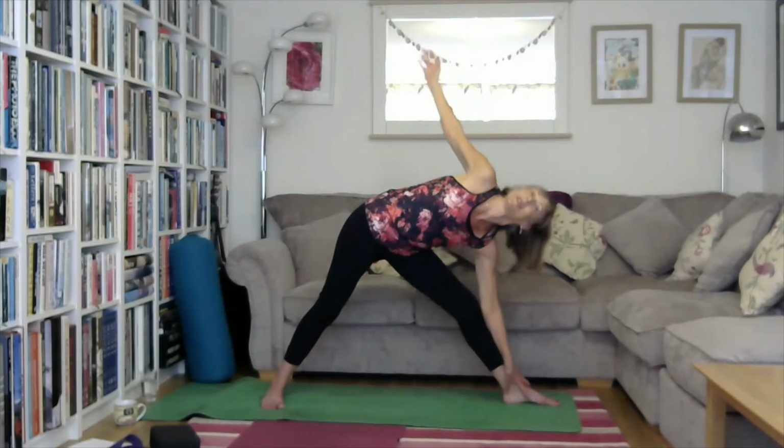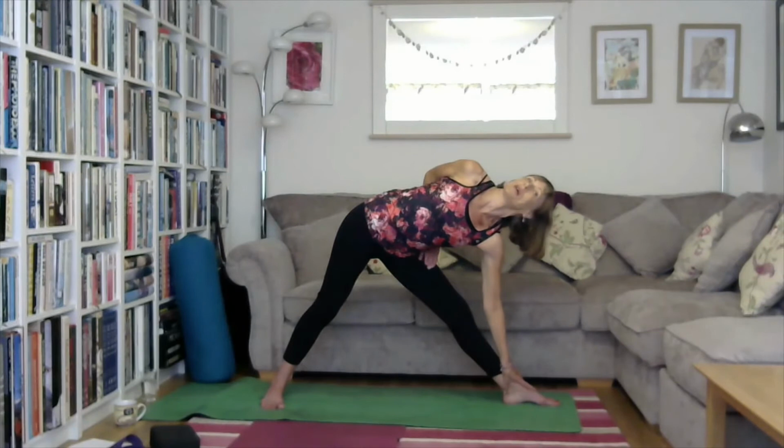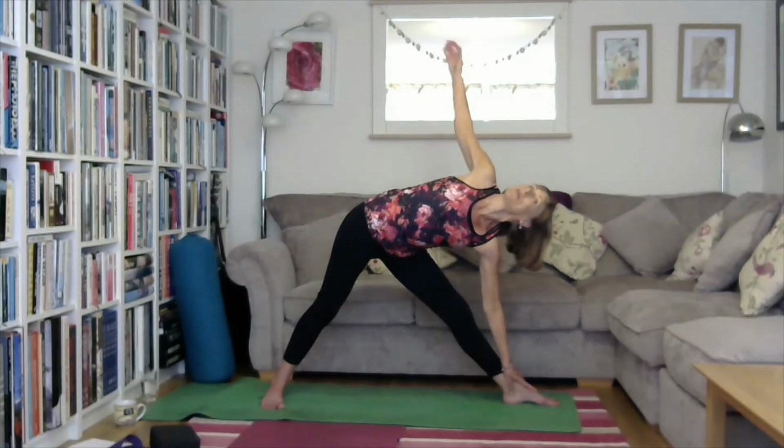Well done. Breathe in. Breathe out. Breathe in. And out. Breathe in. Reach. We're going to hold this. Take your hand to wherever, the knee's fine or further down. Some of you like to wrap the back arm if the shoulder's tight while we hold it. Otherwise you might come out and find the full posture. 5 to 8 breaths. You don't have to look up.